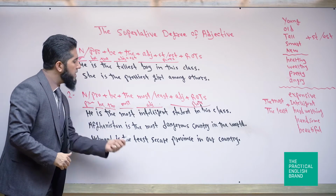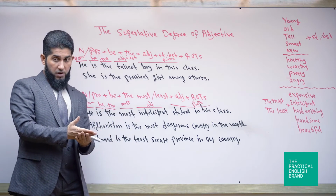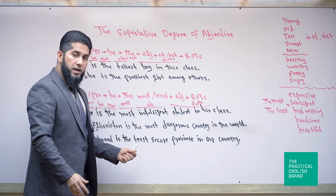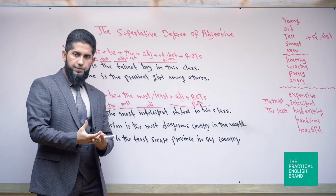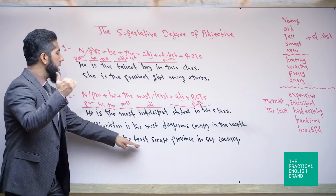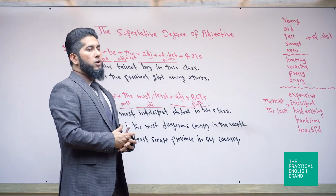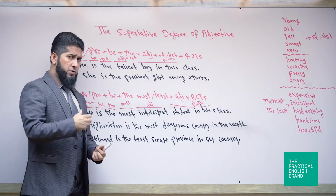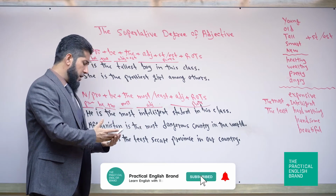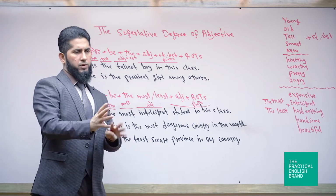So Helmand is the least secure province in our country. Look, secure, I mean, the adjective is positive. Insecure is a negative adjective. But because of the word least, we talk about a negative idea. We talk about a negative degree. Understood? So Helmand is the least secure province in our country, which means it's not secure, it's insecure, right? So now if you use an adjective like insecure, the negative adjective, then you say the most insecure. You see that? Because the most is used to talk about a positive degree, and the least is used to talk about a negative degree of something.